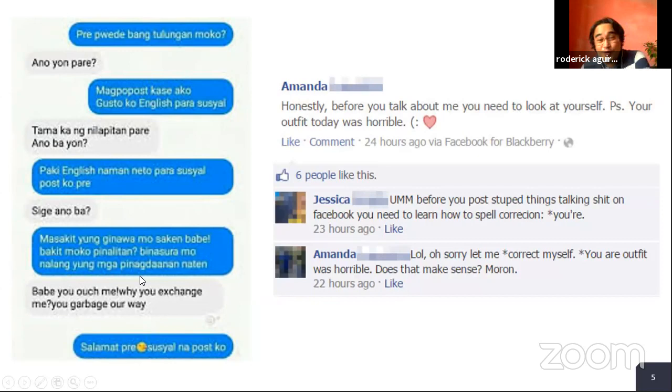And then ito po ang sumagot. Before you post stupid things talking shit on Facebook, sorry for the word, you need to learn how to spell. Correction. Nag-correct pa siya pero may mali din siya. It should have been, asterisk your, kasi gusto niya, your outfit today was horrible.